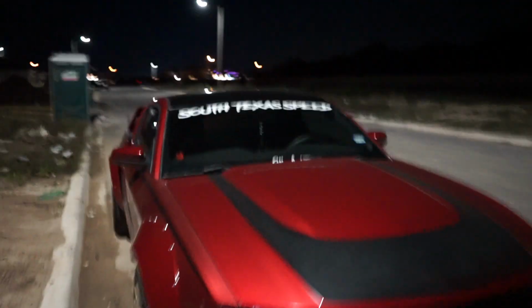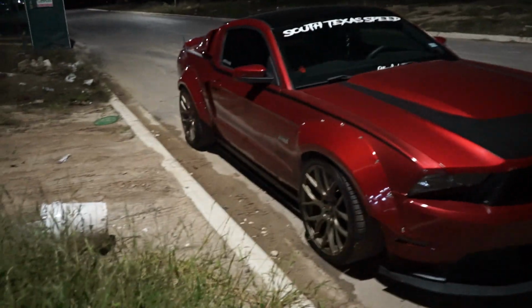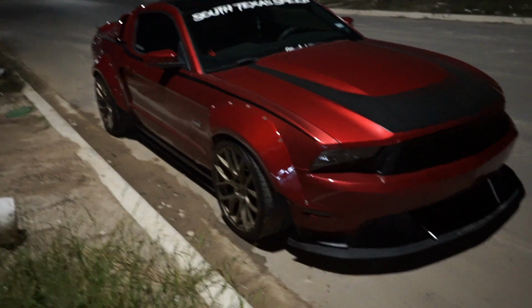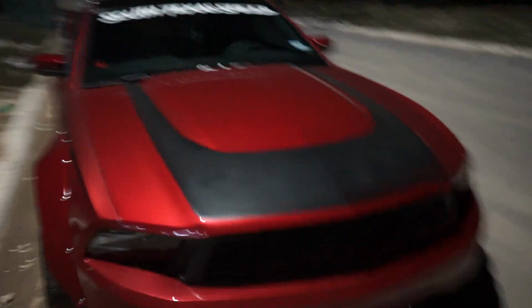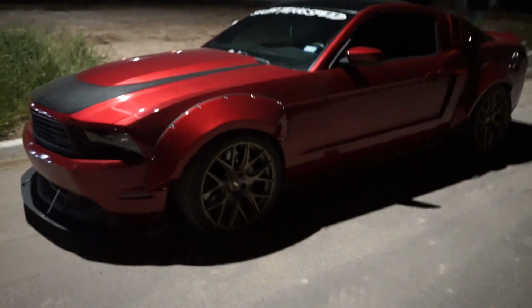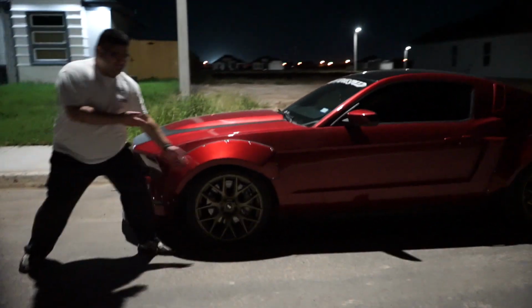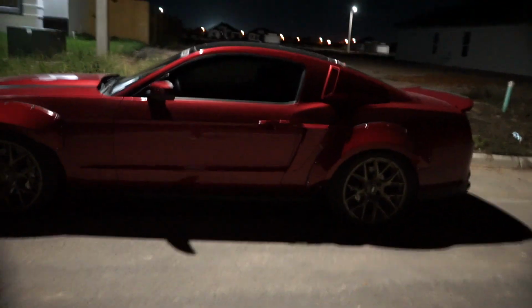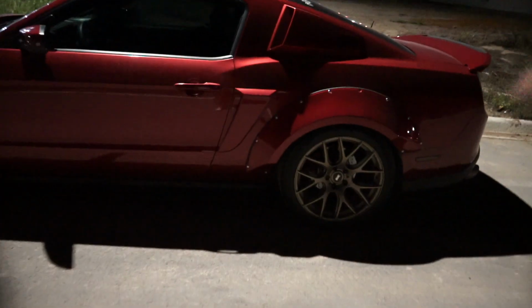But now that we're here, we have a full view of the wide body kit, guys. I know last time I showed you it was in the garage. Now a full walk around of the wide body, and it doesn't look bad, honestly. I just want better fitment on the rear, which is gonna come from better wheels. I have 9.5s all around.